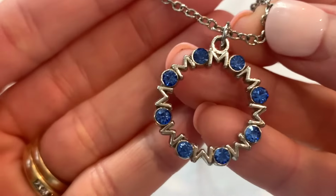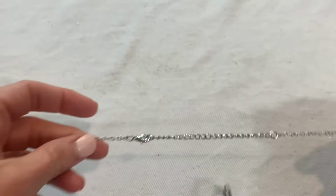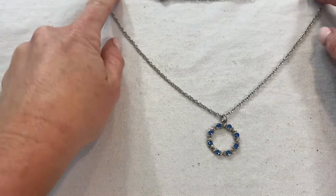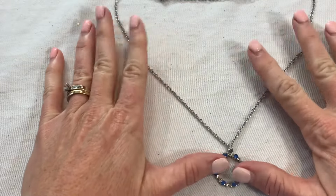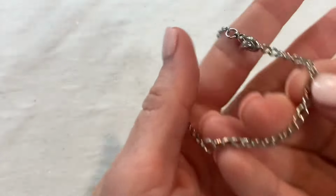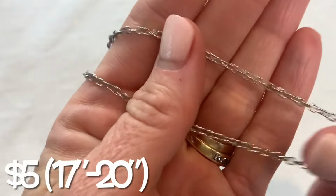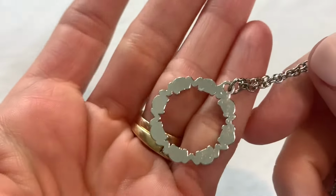Oh, how cute. It says mom. So we have a little silver tone mom necklace. Doesn't feel extremely heavy. It feels a little on the light side, but it's a cute little fashion piece. Silver tone looks good.